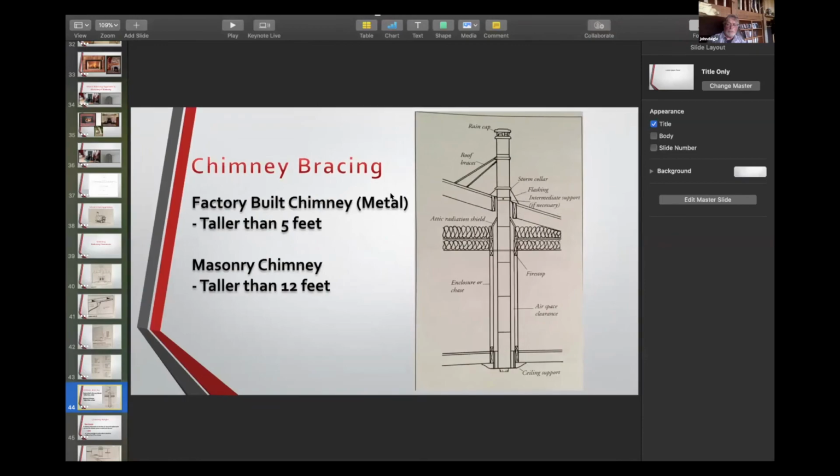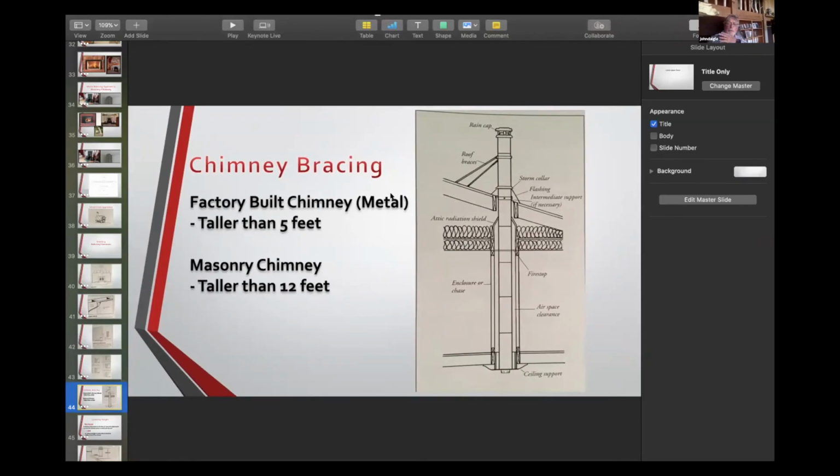Okay, and then we get to actual chimney installations. And here's a good picture of an actual chimney installation and chimney bracing. Most of this requirement for the height of chimney bracing in a factory-built chimney is determined by the manufacturer of the chimney. So if you were to go onto Selkirk Chimney's website or ICC Chimney or any of the other chimney manufacturers, you will see that they will have their requirements.